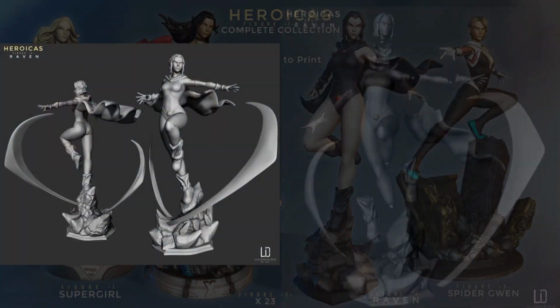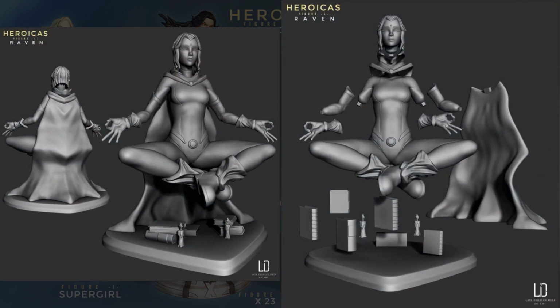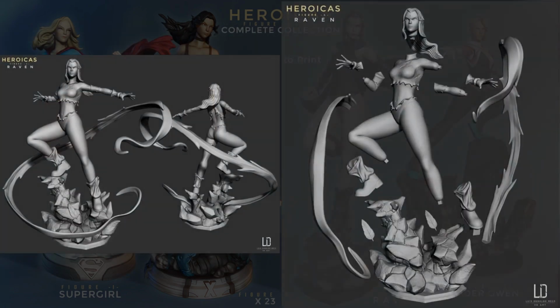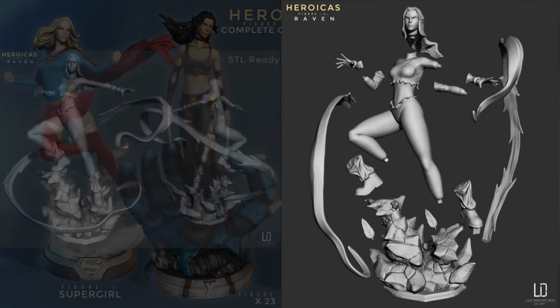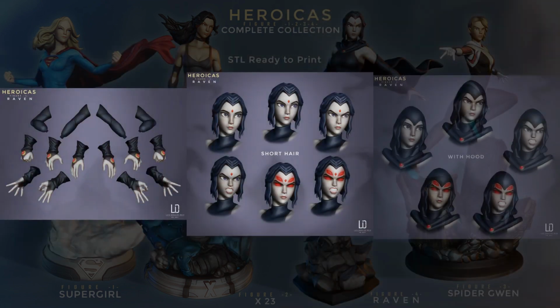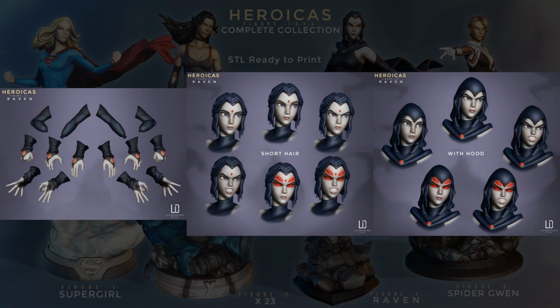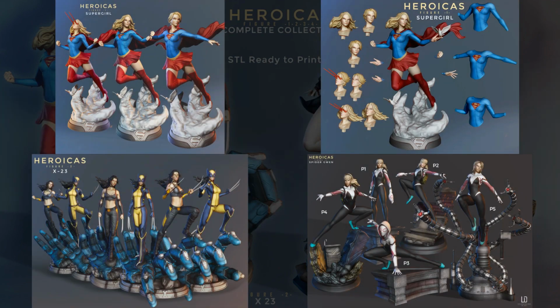With 5 different poses and interchangeable heads, hands, and arms, she's sure to please the Teen Titans fan in your life. You can get the first and the third pose with the interchangeable parts, or all 5 poses. You can also get any one of their previous 3 Heroica models with all the options, or all 4 together. This campaign runs until January 4th with immediate digital rewards.